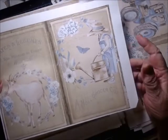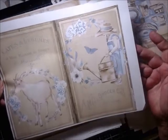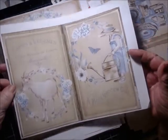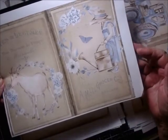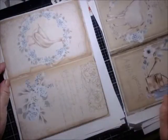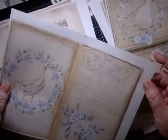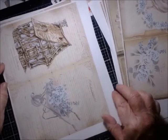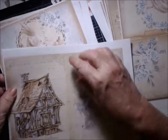And you can adjust your settings too and put them down to a smaller size. I do a full page. I always do a full page when I first print them because I want to look at them closely and decide what I'm going to do with them. But the papers are just very creatively stunning. I love this one.